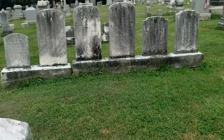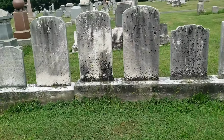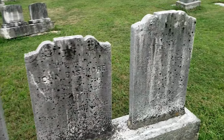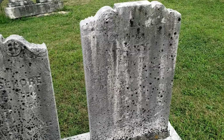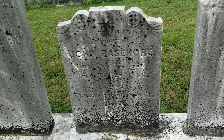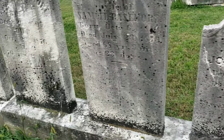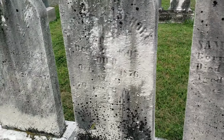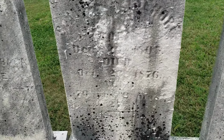So you're talking real old graves here. These ones are all kind of faded and messed up as well. That one you can't really read anything on. Some of these you can make out some writing. That one says 1876.